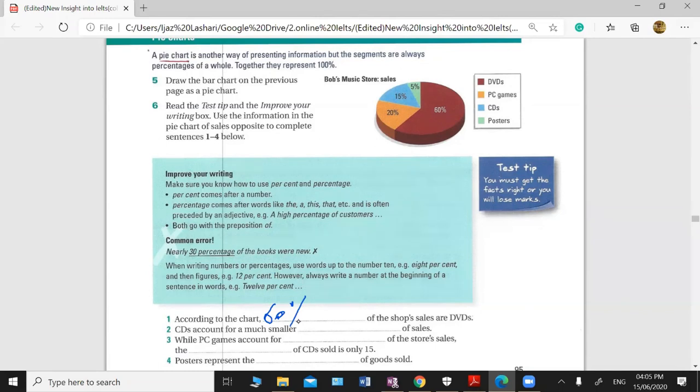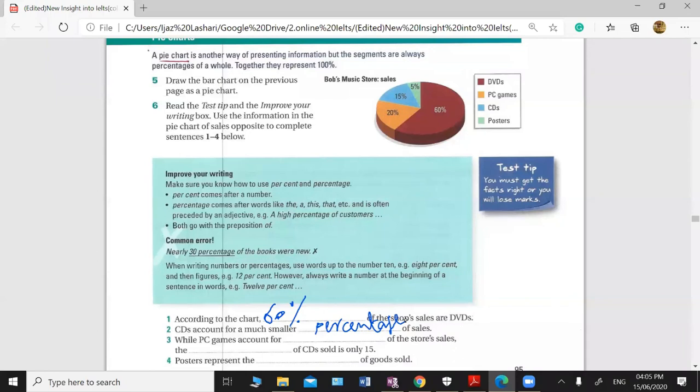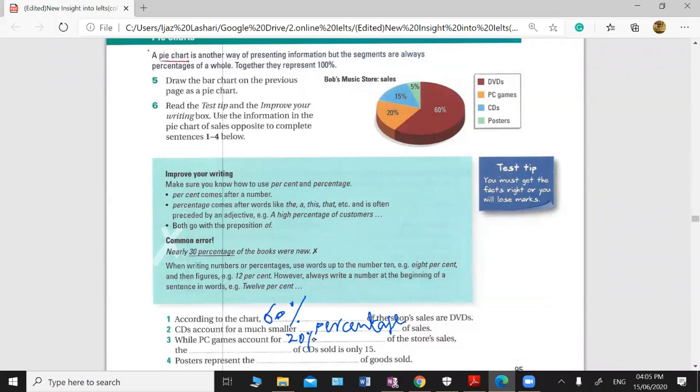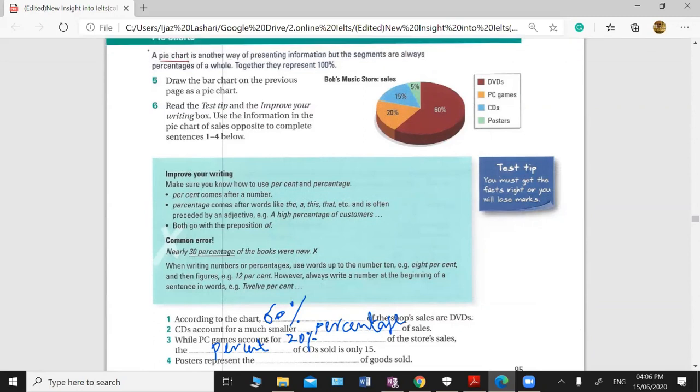Number 2, CDs account for a much smaller dash of sales. Percentage, yes. So write percentage of sales. Number 3, while PC games account for dash of the store's sales. 20%, yeah, that's right. 20% of the store's sales, and the percentage of CDs sold is only 15.